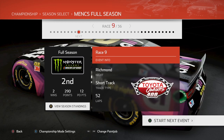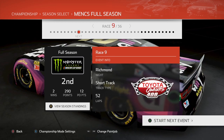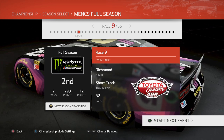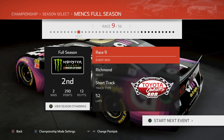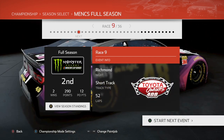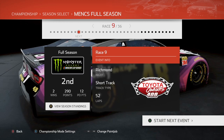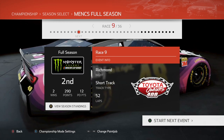I am Lazymanracing and I'm bringing you the race today at Richmond International Raceway for the Toyota Owners 400. The short track, and we're doing 50 laps. We are currently going through the whole season. This is race number 9 of 36. I'm in the Chevrolet Camaro 48 car of Jimmie Johnson. Tiring this year, but I'm just beginning.